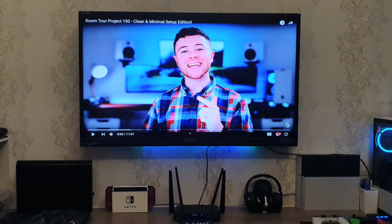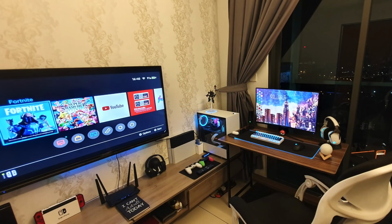And then right next to the setup is a nice little entertainment center spot for console gaming and stuff like that. See the Switch, the PS4, Xbox, all that there on the 46-inch Sharp TV. So a really cool little gaming corner he has going on, and again, just a killer view. This is pretty dope, my man.